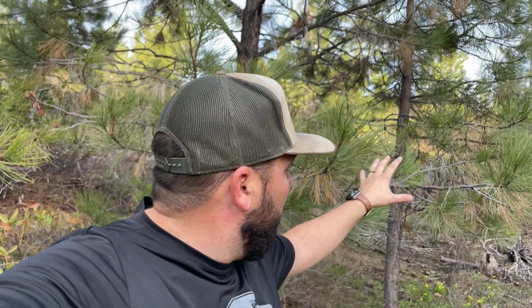But the cool thing about being able to shoot across this little ravine is the wind over there is going to be going down and up over there. So our wind shouldn't even get close to where these bears are coming in. And it's really brushy behind us. They've got trees behind us, and I think it's going to be good. So yeah, this is where the bait's going to be.